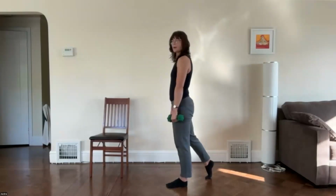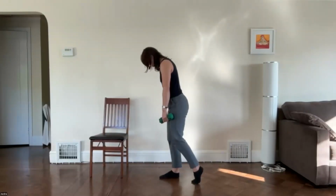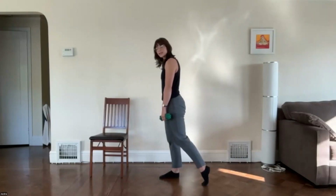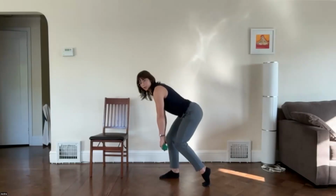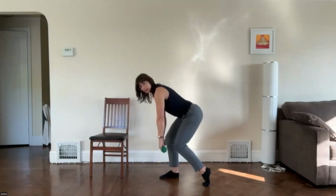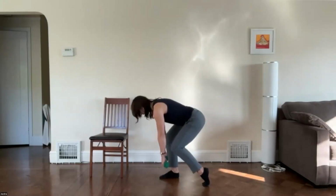All right, next time you're up, we'll switch sides or switch legs if you're doing one foot in front, one foot behind. So other leg slides back, no more than a foot behind you. Most of the weight goes in that front leg. We let the hips go back, we bend the knees, torso is parallel to the ground or moving towards parallel, and then back up.